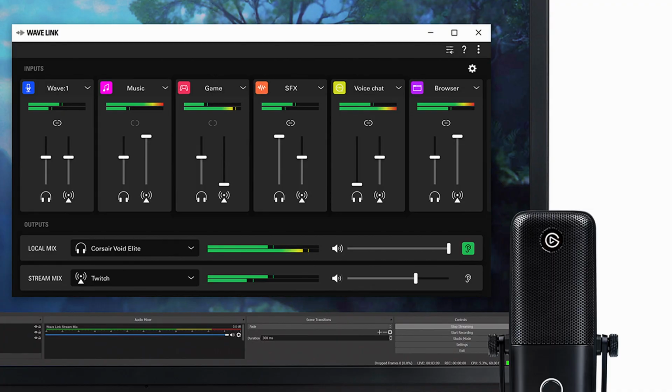You can set separate channels for your game, music, mic, browser, and even more, and control all of these from just the app. You can also plug your headphones straight into the mic, so that if you have noise cancelling headphones, you can actually hear your own voice if you want to. So you don't end up screaming into the mic because you don't really know how loud you're talking.